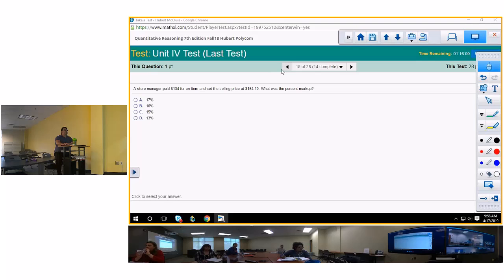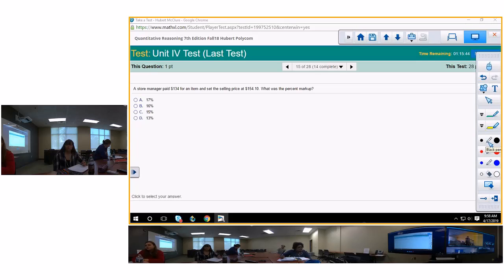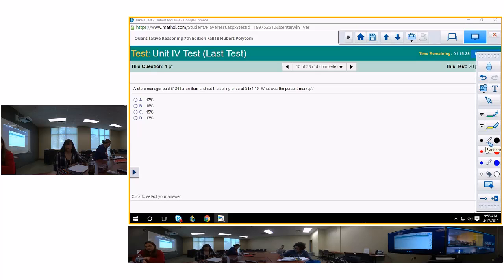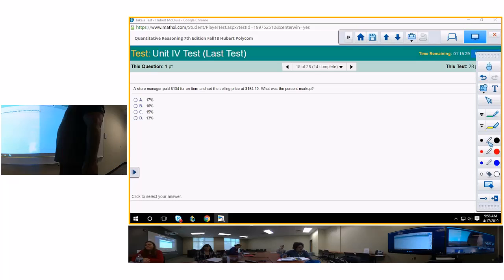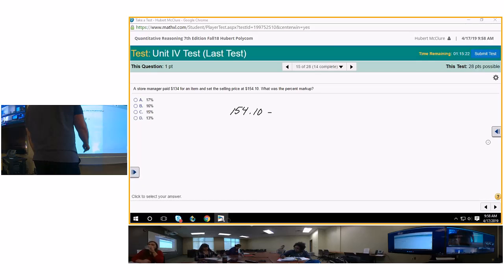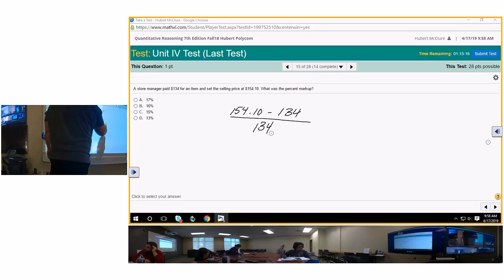A store manager paid $134 for an item and set the selling price at $154.10. What was the percent markup? New minus old over old. So what's the new? 154.10, Hubert. That's right, class. Thank you for the interaction. What's the old? The only other number, Hubert. That's right, class. Thank you.